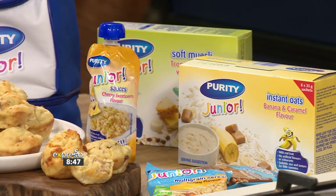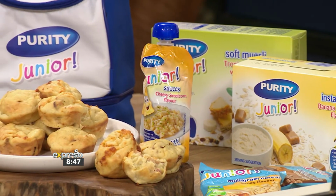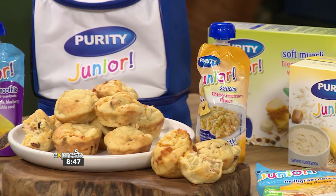a chore? We welcome back our pediatric expert and author of Weaning Sense, Kath McGaw, who will be giving us some tips on the perfect additions to a packed school lunch.